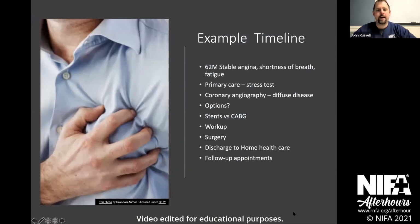So let's talk about this guy here. He's a very typical patient that we would see in my practice. This could be someone that comes in through primary care or comes in through the emergency room with chest pain, however you want to look at it. Let's say a 62-year-old male has some stable angina, chest pain, shortness of breath, fatigue, your typical cardiac-seeming patient. If he goes through primary care, maybe they get a stress test and work him up. Maybe they do an EKG or find some enzymes, send him on to urgent care, send him on to the ED. However he gets to the hospital, he gets to the hospital.